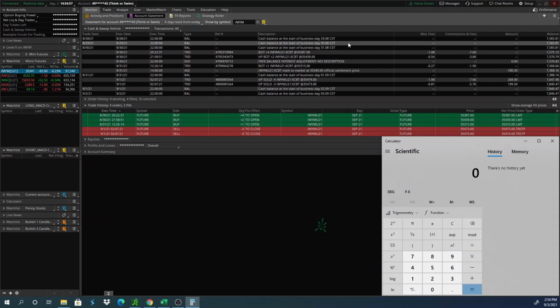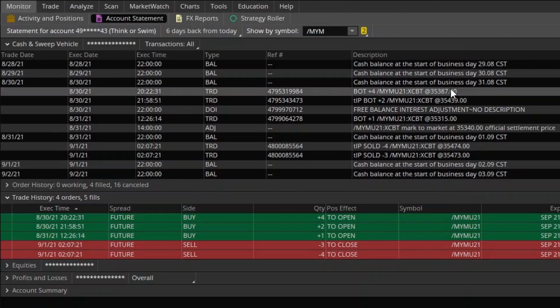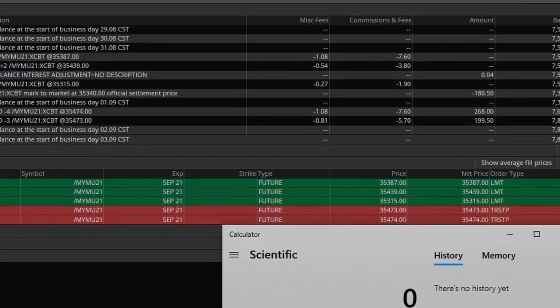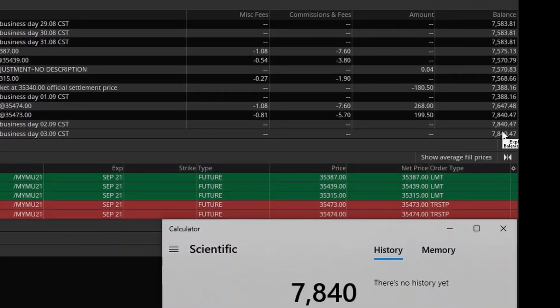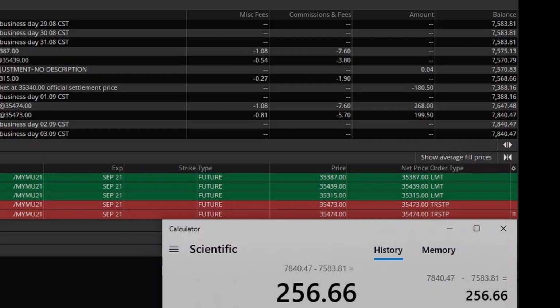And now here's our account statement, where I show transparency on how we're doing, and I do measure my success based on our cash balance. So that's realized profit, not unrealized gains or anything of that nature. If we go through this description here, you can see that I did not make any deposits or any withdrawals. So it's pretty simple this week. And our ending cash was $7,840.47. And what we started with was $7,583.81. And that's how we came up with our total of $256.66.